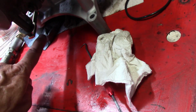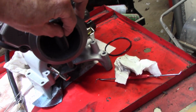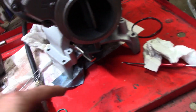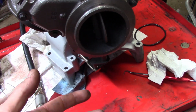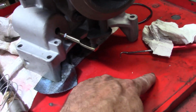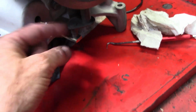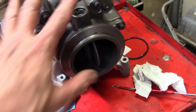And then this little door here, I forget exactly what that's called, but it closes in the winter time to help create back pressure to heat the engine up. This is the actuator rod for that. There's a little clip here that holds these together. You have to pop that clip out so these will split. I'll just lift this turbo off.